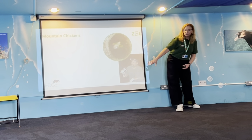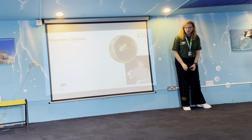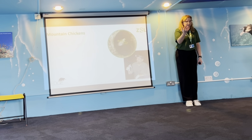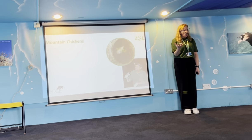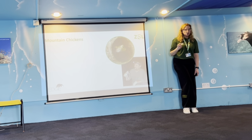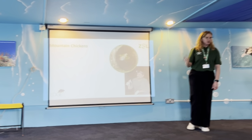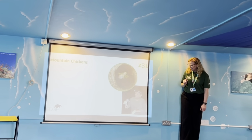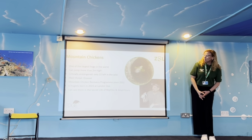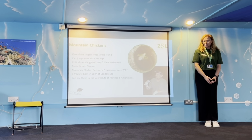This is just to give you a human to frog ratio here. They usually weigh about as much as a tin of beans or a tin of soup, but they can weigh up to 1 kilogram. And they can jump up to 2 meters, which is about the height of this room. I think that's pretty cool because they have quite long legs. They are one of the largest frogs in the world, and they are currently critically endangered.